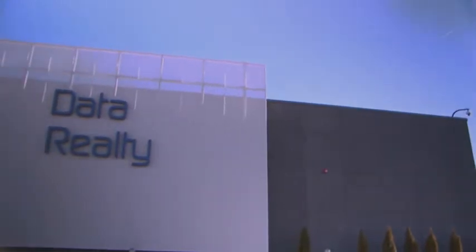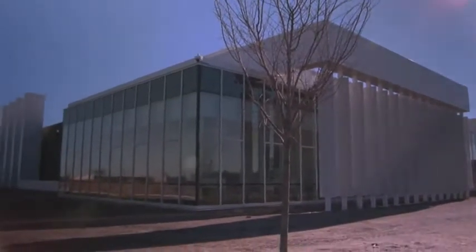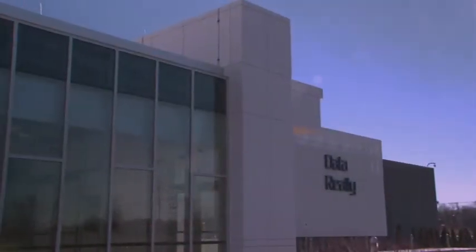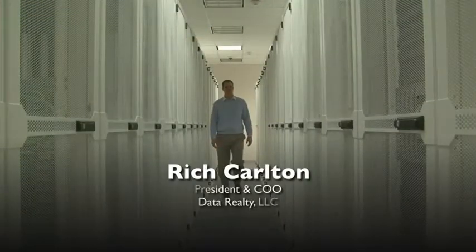Data Realty builds world-class data centers in lower-cost secondary markets that are designed to power the analytics of the data we house. So organizations from around the country, whether it be for their disaster recovery or primary data hosting, can house their data here in South Bend in a lower-cost market. Data Realty was building a facility in a secondary market.